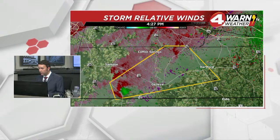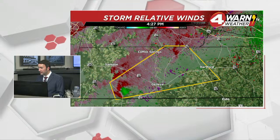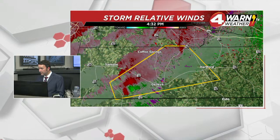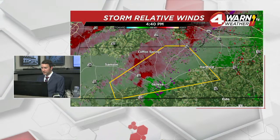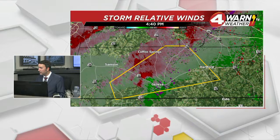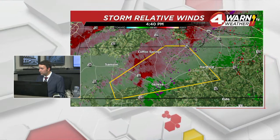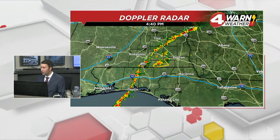But over the last few scans here, it has weakened. It looked better as it was right there on the border of Geneva and Holmes County, and then a couple minutes later, as it got closer to 52, it lost a little bit of steam. It could tighten back up again, not out of the question at all, but this is the only one of concern for now as this line continues to push on through here.